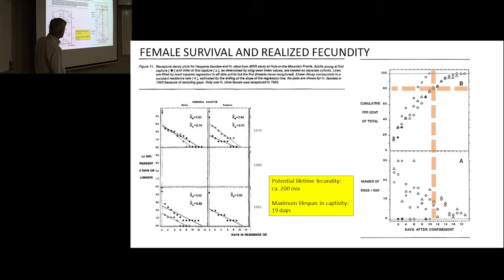And this is from 3 females, a graph of accumulated egg production by percentage of what they ended up laying. If you go to the 10 or 11 day mark, you see they've laid about 80% of their potential fecundity. That makes a big difference in this species, how long the females can survive, because it makes a big difference to how many eggs they can lay during their lifetime.